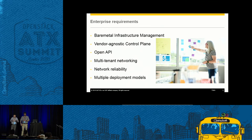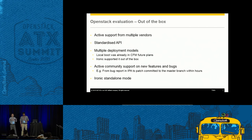So when we started to look at what we could use, of course, OpenStack was one of the most wanted candidates for that. So in our evaluation, we realized that out of the box, we could already have things like the active support of multiple vendors. Each vendor that comes into the OpenStack community wants their hardware supported. They do the development of their plugin and so on. So that kind of ticked the box there for us. We have standardized API, of course, and that's easy, it is accepted in OpenStack, it is there, and it works fine with us.